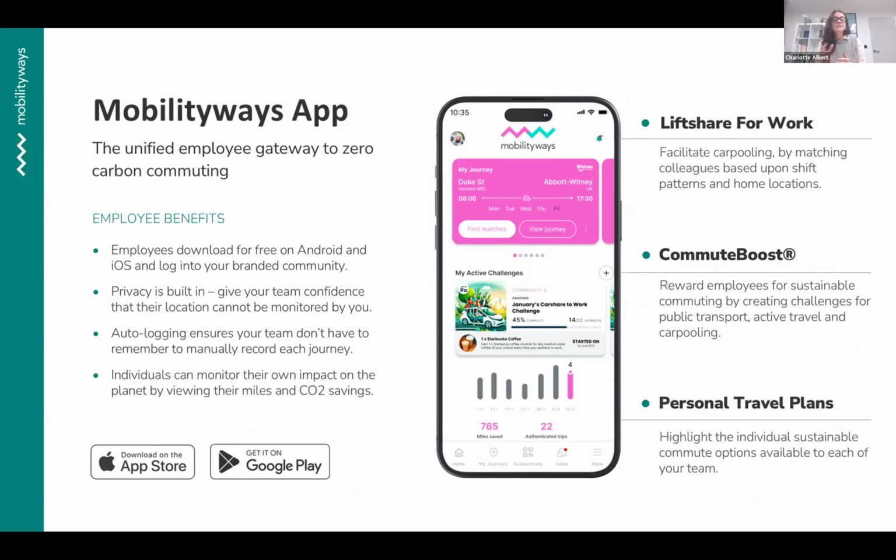To summarise, the Mobility Ways app is a multimodal commute, logging and rewards platform where individuals can log walking, cycling, public transport and car sharing journeys, participate in sustainable commuting challenges and redeem a range of rewards, prizes and perks that you as an employer put together with our expert guidance to incentivise sustainable commuting behaviour.